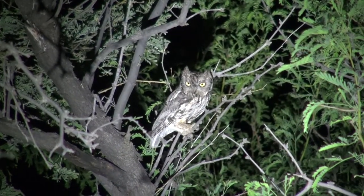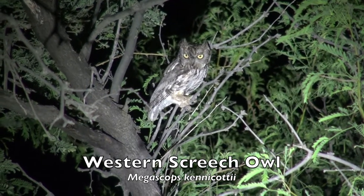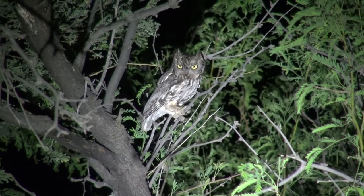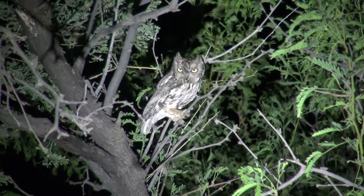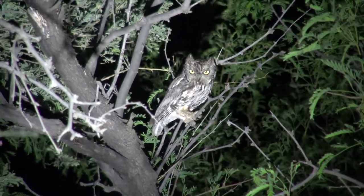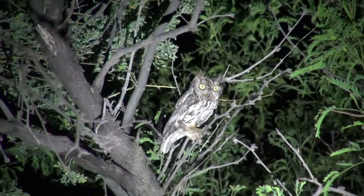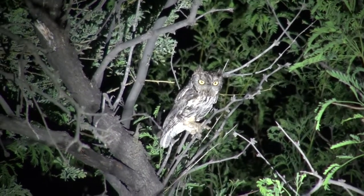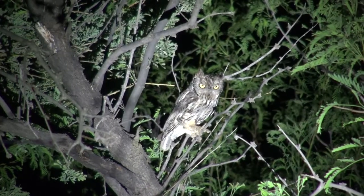Much larger than the elf owl, the western screech owl attains weights from just under 3/4 of a pound to over 2 pounds. Nocturnally active, the diet of the western screech owl is mostly insects and other arthropods, but the species also takes small mammals, birds, frogs, and reptiles. Winter food is mainly small mammals and birds. The western screech owl hunts from a perch, but also flies after prey in the air.